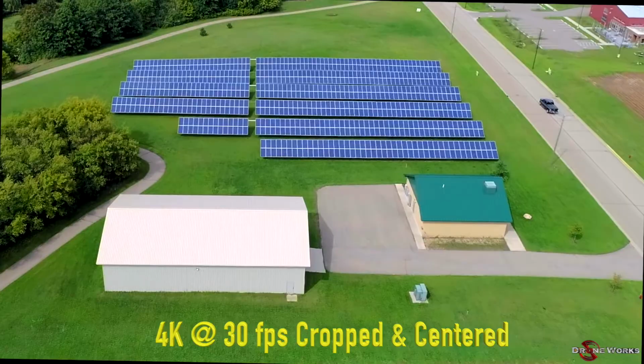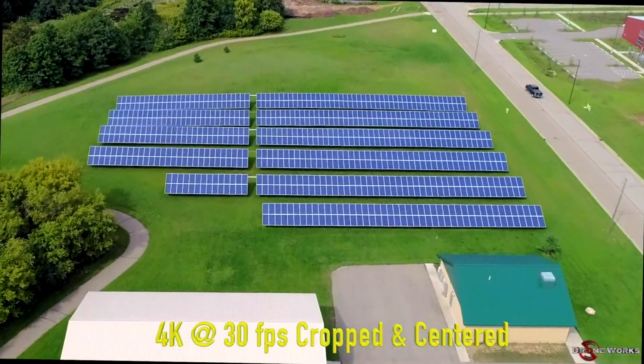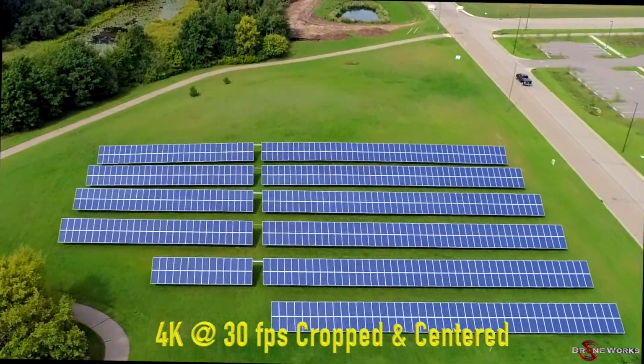This is the cropped 4K footage exported to 1080p. Notice the detail is retained in the final exported video.